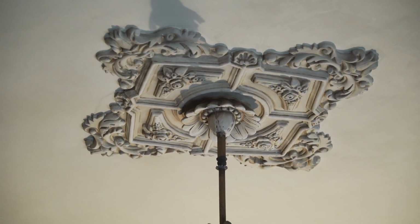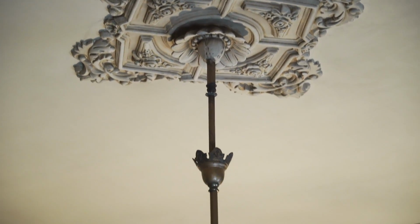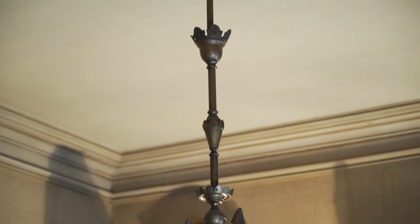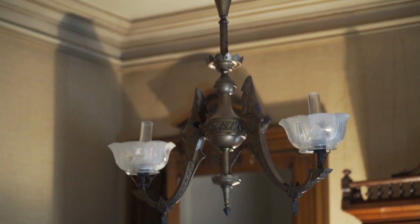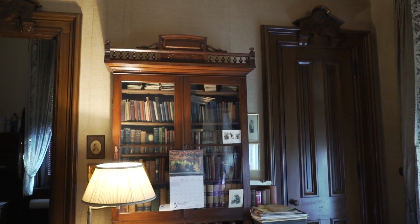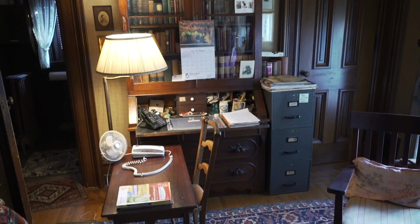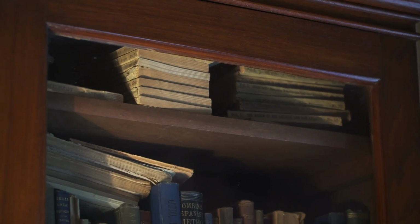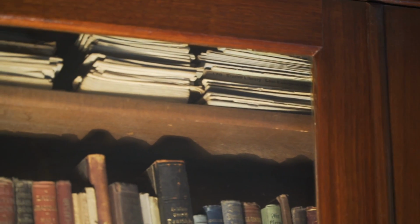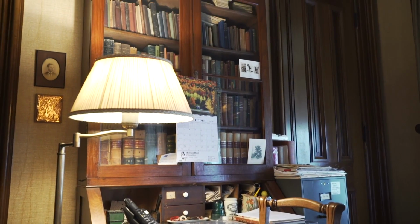Here's the medallion in the study. As you can see, it's different. And the gas light here has only two shades. So we're down now from four to two. Here's a desk, and that's reference works that are kept there. There's another bookcase here that has children's stories in it. The very top of this bookcase has little pocketbooks that they carried. They were driving mules on the Erie Canal quite a bit because they lived in upstate New York. And those are the books they carried.